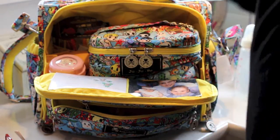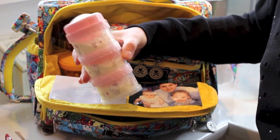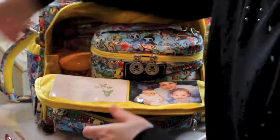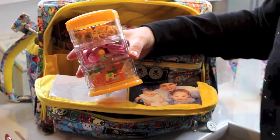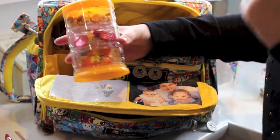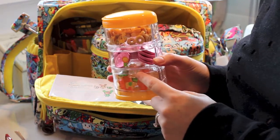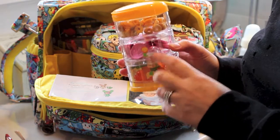Okay, so in here I've got a 3 set of the formula, so her feeds are for that. I've got an Inner Baby Snack and Pack 3-tier one, which has got Luca's snacks in it. Yeah, they're a bit naughty, these snacks, but I find that bribery is key. And so sometimes if he does a good thing, I kind of give him a little chocolate.